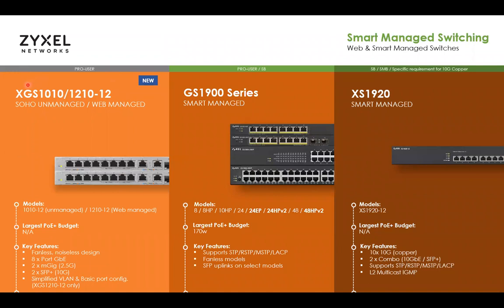We have our new XGS 1010 and 1210, which just launched like a month ago. So the 1010 is unmanaged. The 1210 has basic web management, but these support multi-gig. So you've got fiber-based ports here. They can support 10G. You've also got some 2.5G ports. Going up to the 1900 series, these are more of our rack-mounted type switches, higher port concentrations. So these give you a little bit more functionality through the web management than the 1200 series does.